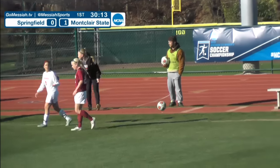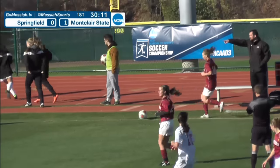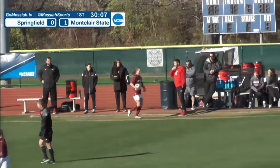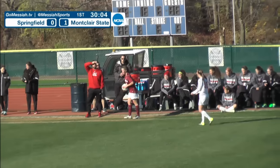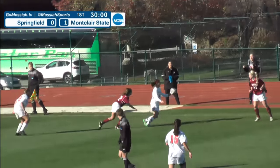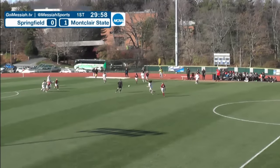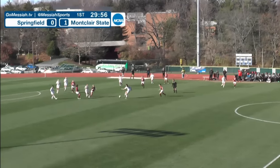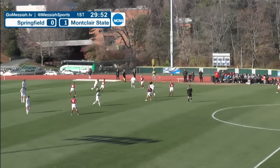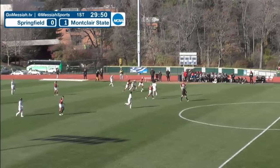Springfield again venturing into the Montclair box. Nothing to show for it. Actually, we're going the other way here. It's a Springfield throw. Ball's in play, looking to flick, no show. Springfield. It's Kelly on the touch. Taken away by Montclair. Good move by Grabowski.